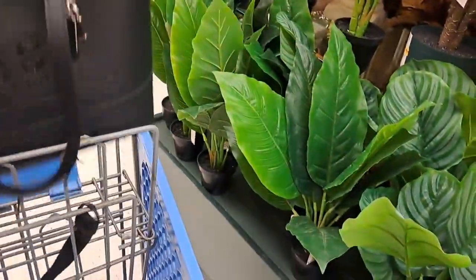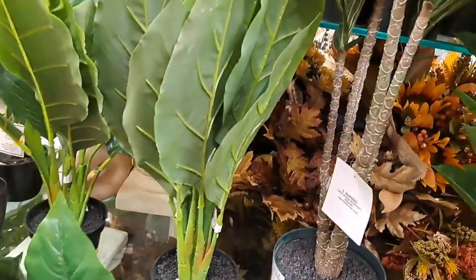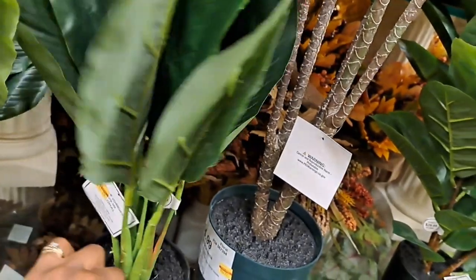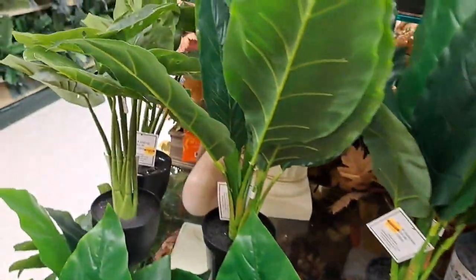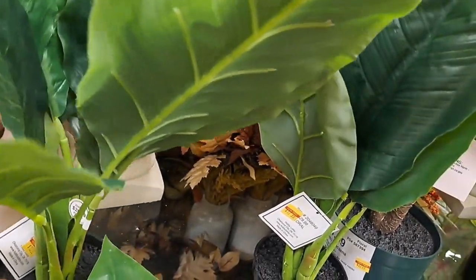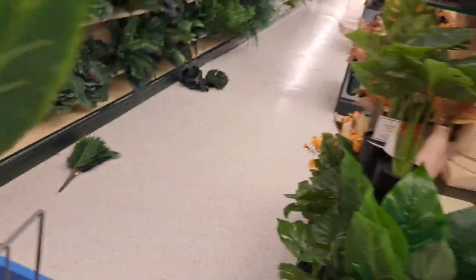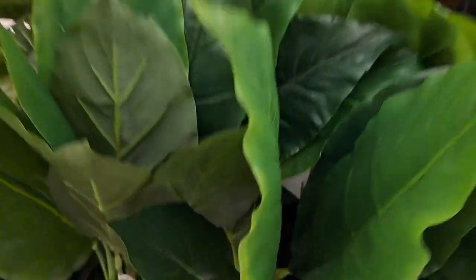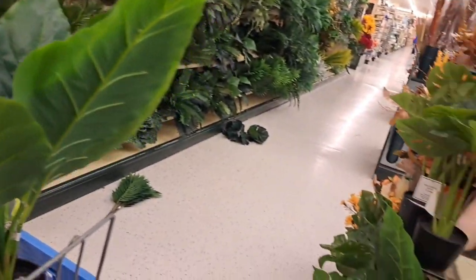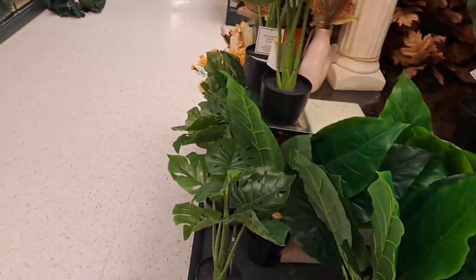Let me set my purse down in the buggy. So, $13.99, make it $28, really $14 a piece. Okay. Find something to elevate it, and I'm coming out a little cheaper. That's my kind of bargain, though.